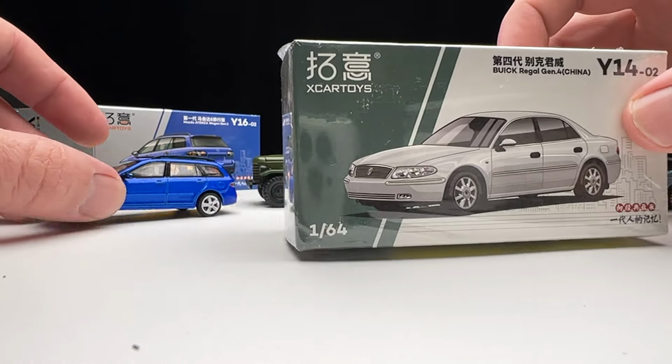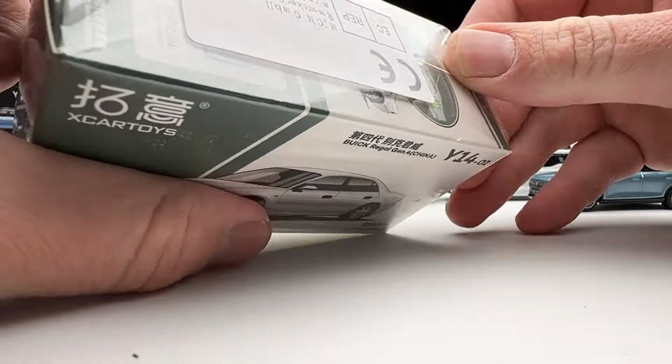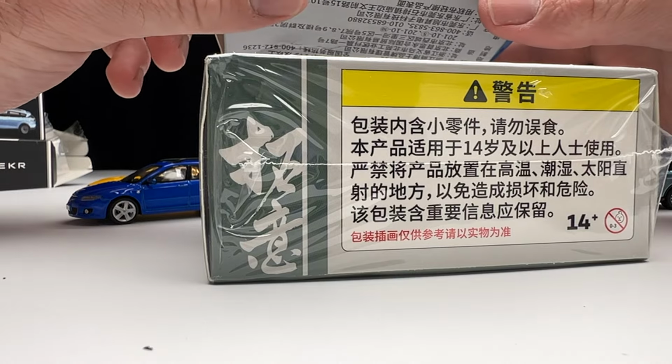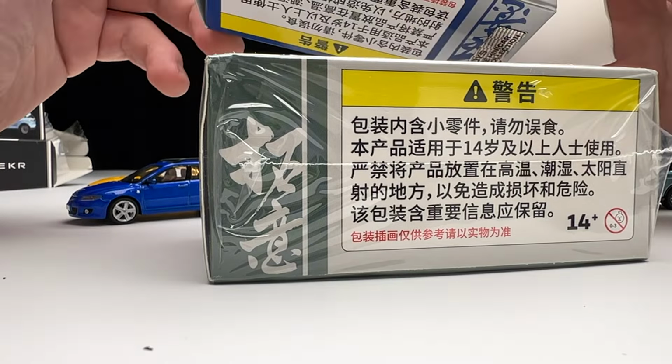This is a Buick Regal. I'm like, a Buick Regal? That's kind of cool. This one's actually got the GM licensing, too. This Mazda, does it have Mazda licensing? It says X-Car Toys, the mini car collection. I don't see anything specific. X-Car Toys Vintage. Yeah, I don't know.